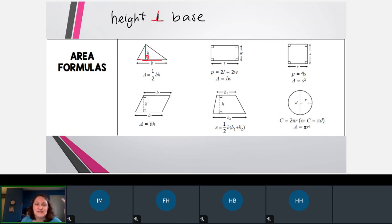My height doesn't change whether I stand up or lie on the floor, right? I can say, oh, I'm 5'3", and then I lay on the floor. Well, I'm still 5'3", whether my height is here or here, okay? So just be very careful. Some students will see a triangle like this and they're perfectly fine finding the height, but as soon as that triangle gets turned sideways, they get stuck. So just remember that your height is perpendicular to your base, and that's true for triangles, parallelograms, trapezoids, all of it.